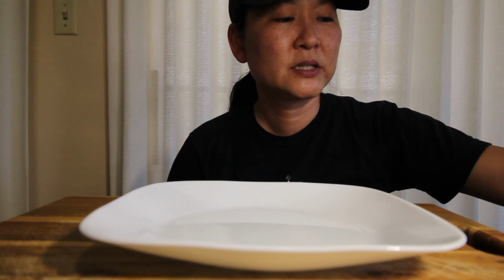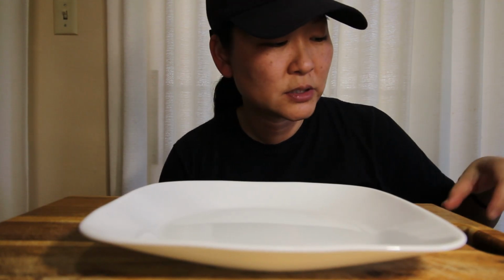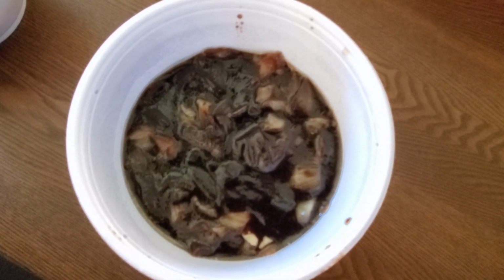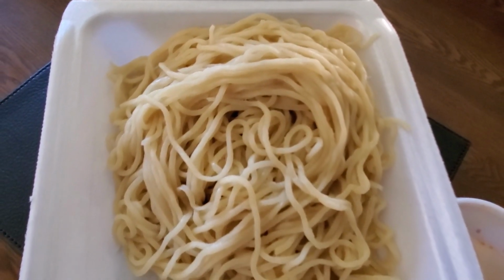But pretty much today I got the black bean noodle dish. I got regular, which comes with ground up meat in the black bean sauce. You mix it with the fresh noodles that they make. Supposedly they make it in-house fresh. And I got some pot stickers as well.